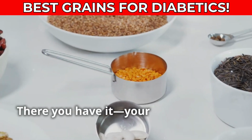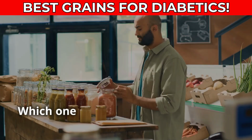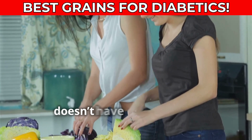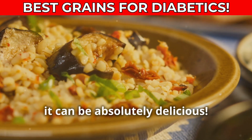There you have it, your ultimate guide to the top 8 grains for diabetics. Which one are you most excited to try? Let us know in the comments below. And don't forget, your health journey doesn't have to be boring. With the right choices, it can be absolutely delicious.